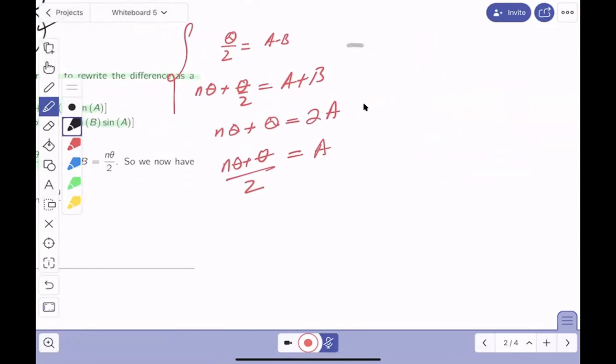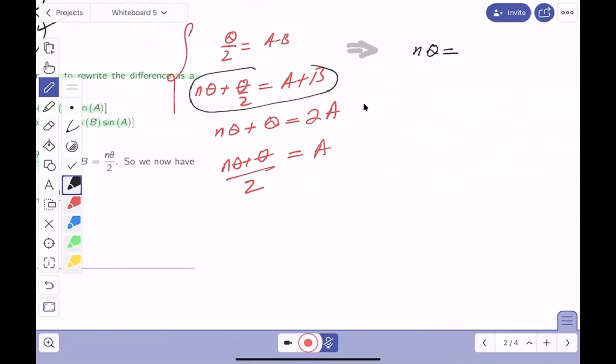I'm looking at this, and I want to move forward. What I'm going to do now is subtract the 2. So I'm going to take n theta over 2 minus that other equation. So what do you get? N theta, right? I'm taking this and subtracting this away, just like you learned in Math 100, just subtracting. You get n theta. Well, what do you get? 2b now. Well, that was easy. B turns out to be n theta over 2.